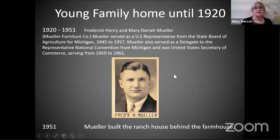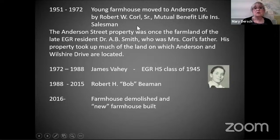This is a photo of Frederick Henry Mueller of Mueller Furniture Company. He served as a U.S. representative from the State Board of Agriculture of Michigan. He was also a delegate representative, National Convention from Michigan, and was the United States Secretary of Commerce from 59 to 61. In 1951, he built that ranch house behind the old farmhouse. And Robert Coral and his wife, he was from Mutual Benefit Life Insurance Company. They bought that house and they moved it to the Anderson Street property.